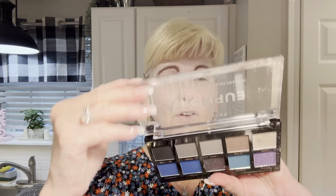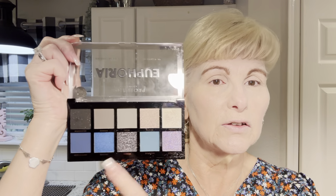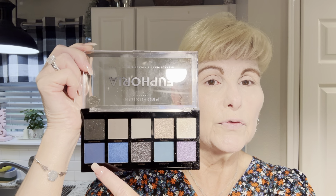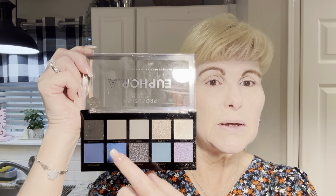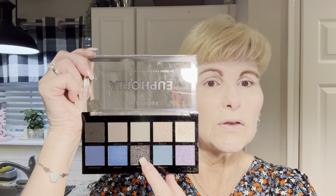We're also going to be using, I'm wearing blues and reds today, so we're going to be using this Euphoria by Profusion. I have fallen in love with these palettes. I mean, they are just stunning. Look at these colors. Today we're going to use this color and this blue over here, this beautiful blue, and maybe this color in transition. So this one, and this one.